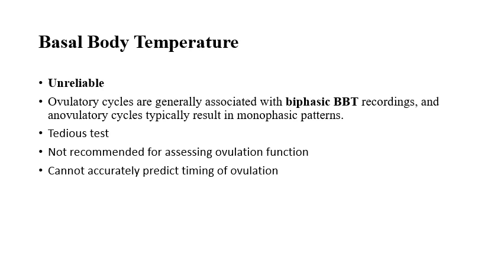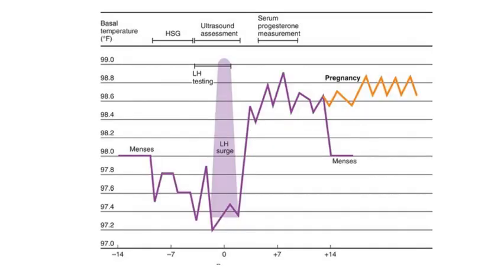So we'll see what is biphasic BBT and what is monophasic. In this graph, you can see the purple graph, which is the body temperature variation during a menstrual cycle. You can see in the proliferative phase, that is the follicular phase, the graph is toward the lower side. And in the luteal phase, the graph is toward the higher side, as we have discussed that progesterone has a thermogenic effect. So you can see there are two phases in the graph, that is why it is known as a biphasic curve. It is a very tedious process to measure basal body temperature daily. It is not recommended to use this test.